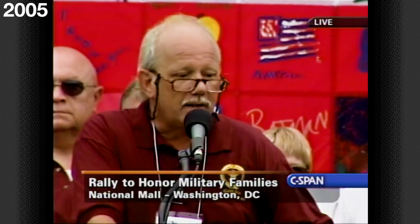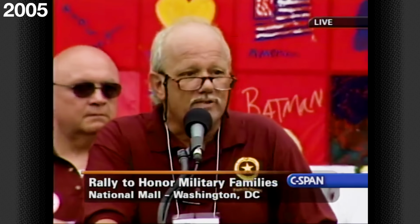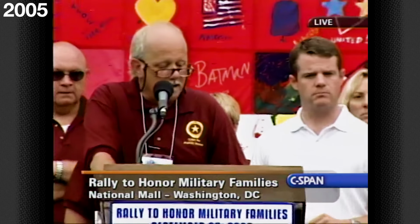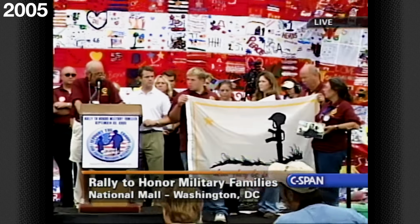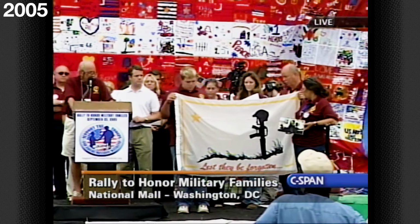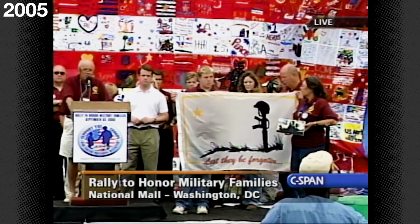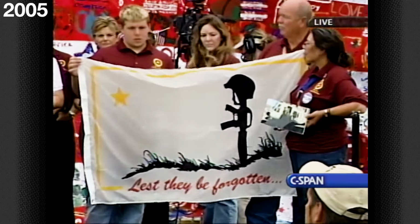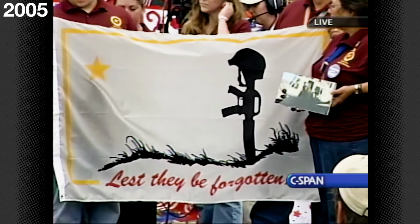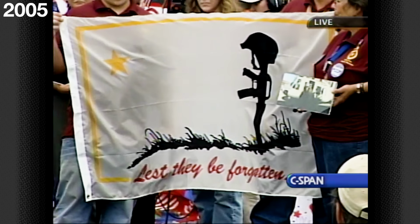Off to my left here is a flag for the fallen that I designed, originally calling it Hobie's flag, which was Justin's nickname. The white background symbolizes the purity of their hearts and spirits. The black field cross memorial signifies the solemnness of their dedication and devotion. The red lettering represents their valor and the blood they shed. The gold star is for their Gold Star families. The gold border embodies the enduring love and memories that only families and friends can share.